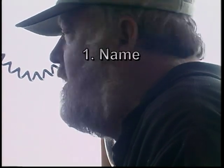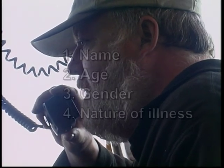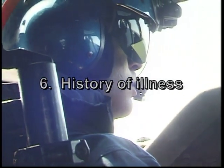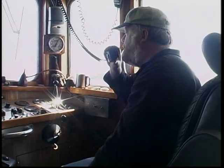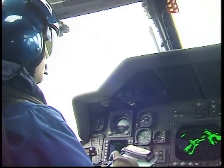If a medical problem, give patient's name, age, gender, nature of illness or injury, vital signs if possible, history of illness, assistance given, and level of medical care available on board. Let the Coast Guard know if the patient can walk, so they know if a litter or basket is needed.